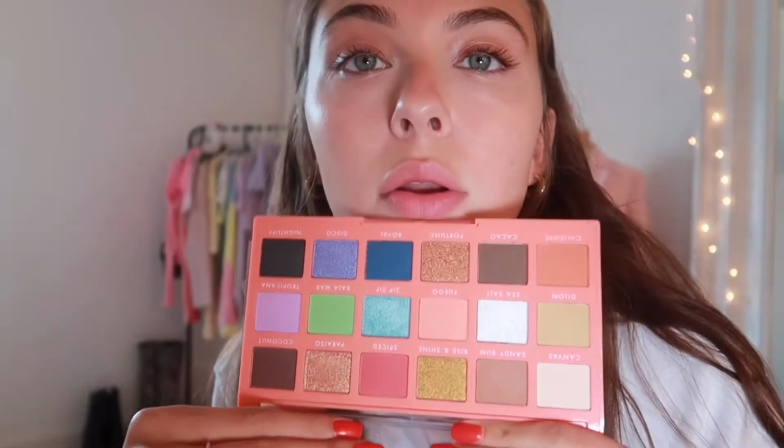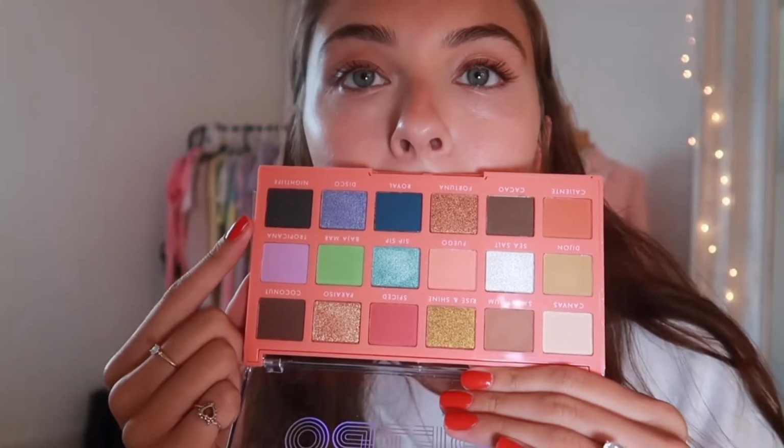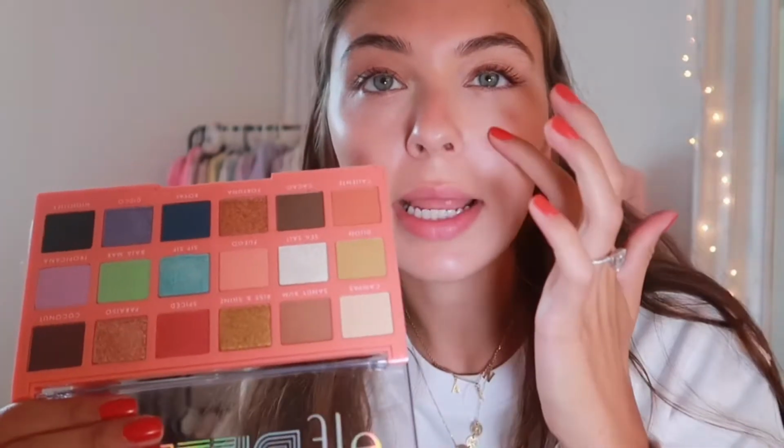Okay, so for the eyes, I don't know what I'm gonna do. I literally don't even have an inkling of an idea. So let's use this palette, because I feel like everybody's gonna be like, oh my gosh, use the Retro Paradise palette, and that's what I'll do. But as far as the colors go, I don't know what colors I want to use. I feel like everybody would say go for the warmer tones, but I can do that any day. I kind of want to go for something a little wild, something a little crazy. In the meantime, instead of moving on to the eyes, I will go ahead and bronze up my face and try this out.